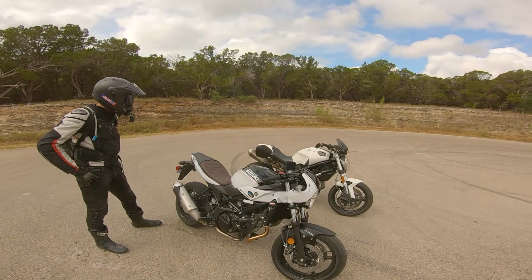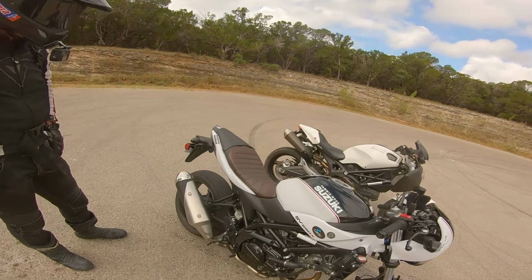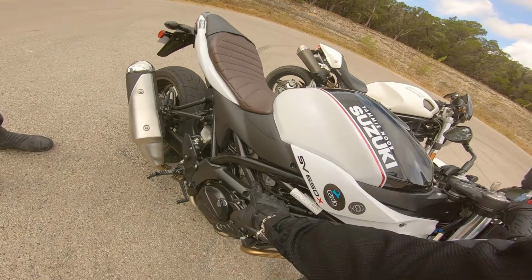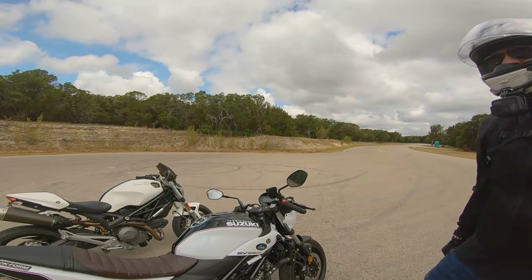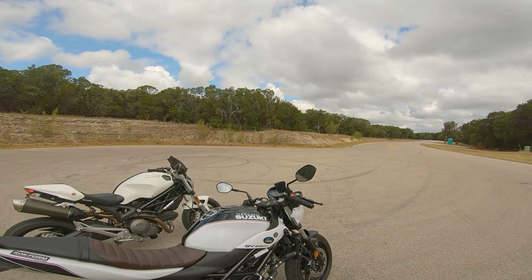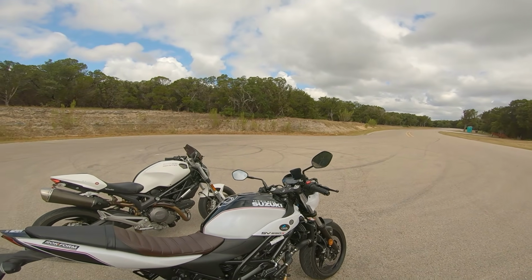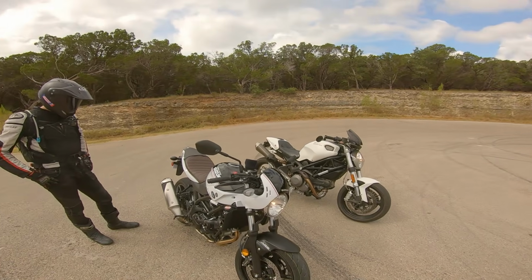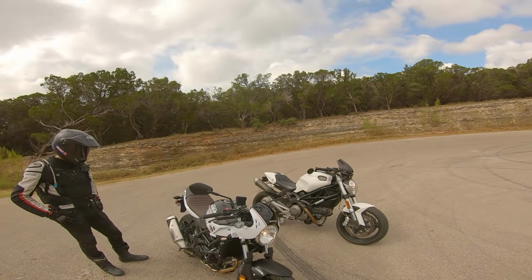And just looking at them side by side, take a look at this. We've got this little frame triangle right here that goes up into this wider section. It's like that meme where it's like, oh, copy it, but don't make it look too much like mine, you know? It's so funny seeing them next to each other, and they're both the white bike.